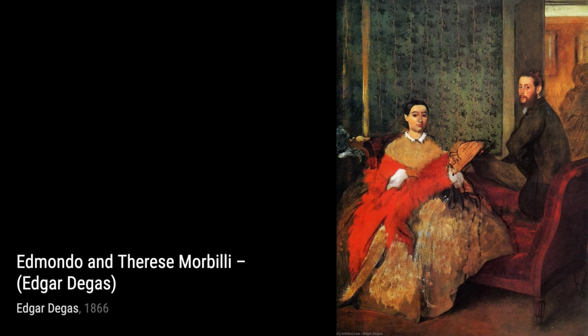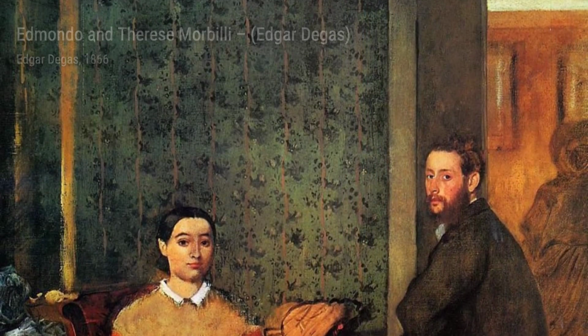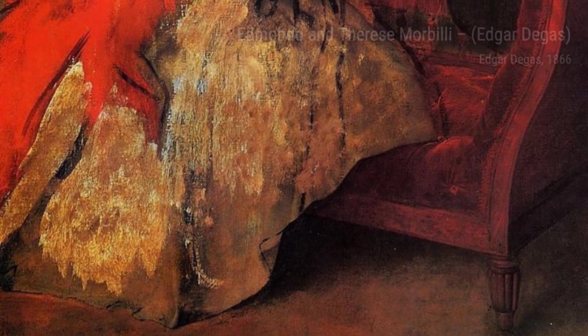Let's explore Landscape at St. Valery-sur-Somme now. In this painting, Degas steps away from his usual subject matter and transports us to a serene and peaceful landscape, showcasing his versatility as an artist.